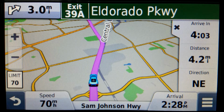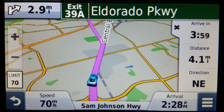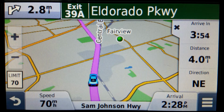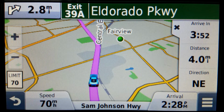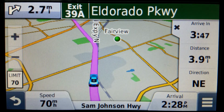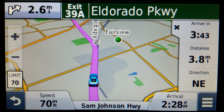And there's another thing about this particular series that makes it great. This is a matte screen. It's not glossy. Definitely bright enough for daytime viewing, obviously bright enough for nighttime viewing. And there's a couple other things about this that I really like.